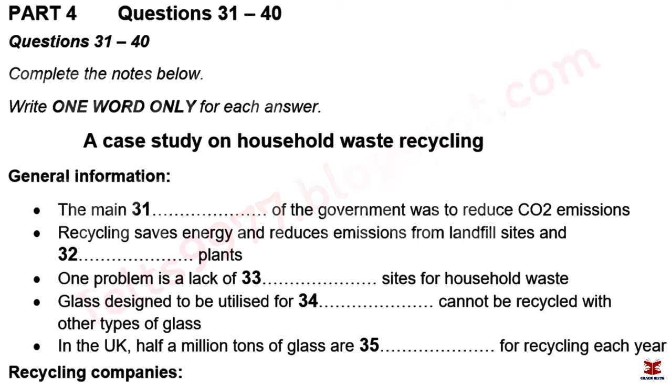As part of our project, we carried out a survey of people in the street. And the thing that came up over and over again is that people don't think it's easy enough to recycle their waste. One problem is that there aren't enough drop-off sites.